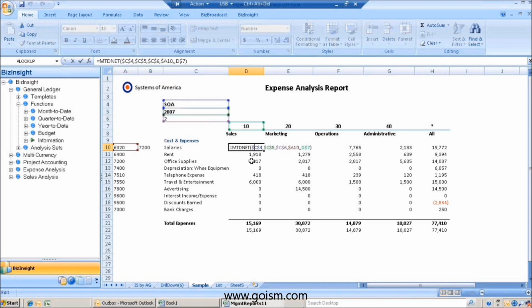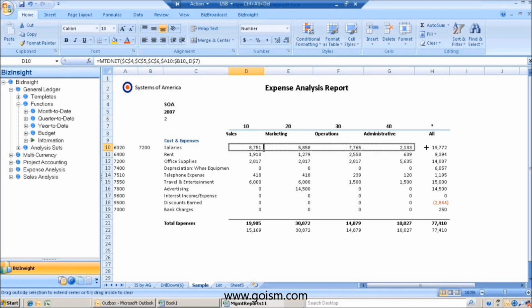I'll show you a little shortcut. If I double-click on the function, standard Excel functionality says what cells this is referencing. Kind of a nice debugging tool, but it also very easily allows me to extend my reference. I just hit Enter. I'm going to drag that across now, and now you'll see that salaries is that range of accounts. Now notice our totals changed, and that's because I actually just picked that number at random.